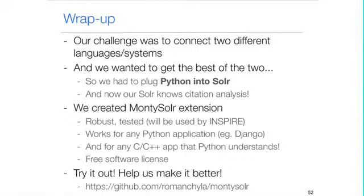So to wrap up, our challenge was to connect these two very different systems, and we wanted to make it simpler. We had to resist our love for Python, and we could not really extend our own application. I should not say we sacrificed our application, but we inserted our application inside Python to provide services. And this extension is open source. You can check it out.